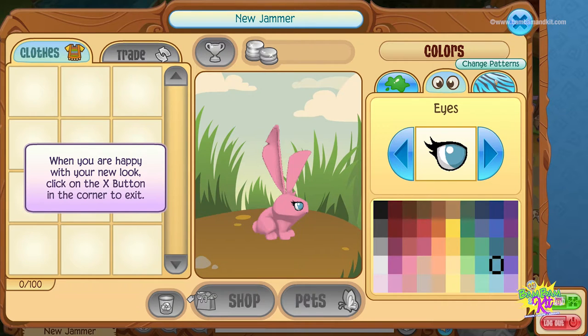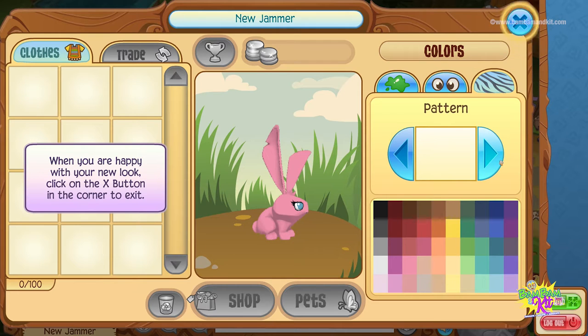Hi, Valley Cat. Hey, Kit. All right, Valley Cat's going to be joining us. Ooh, there's patterns. I like that pattern. I love the heart one. It looks so nice. We can put white. I like that. Valley Cat, do you like it? Yeah. All right, let's do this.